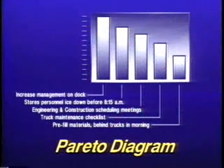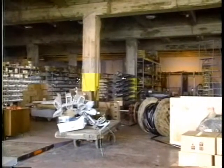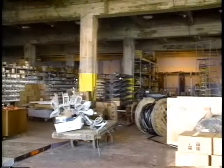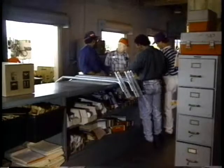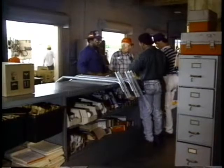To help the team narrow their focus to those items which were the most important, Pareto diagrams were utilized. The theory of Pareto diagrams resides in the fact that in many business environments, it is 20% of the causes which result in 80% of the effects. The team was now faced with a unique, unexpected challenge.